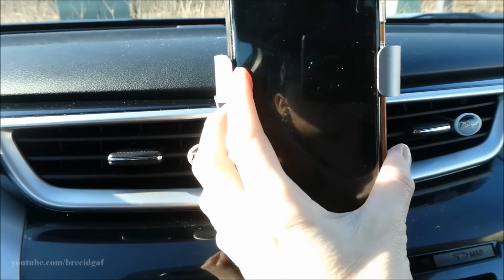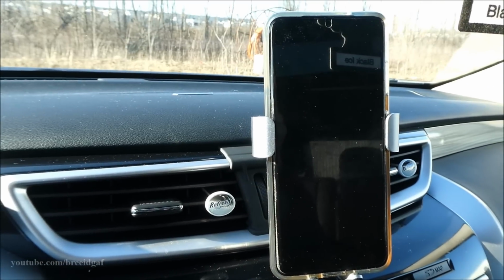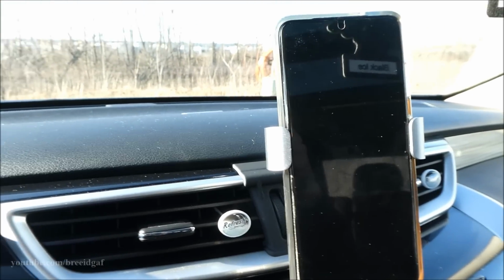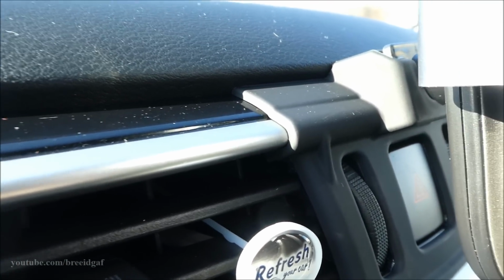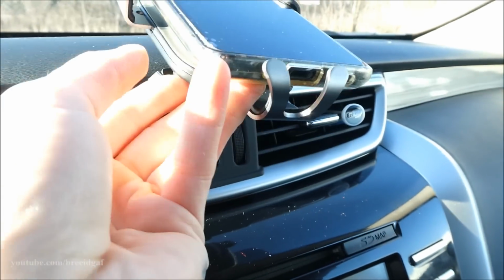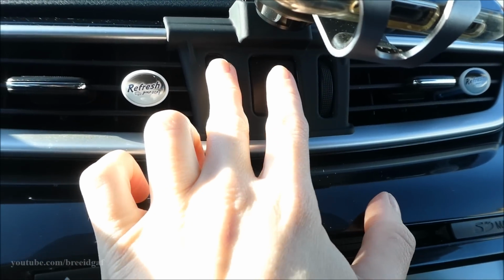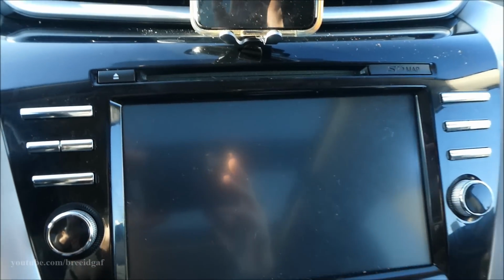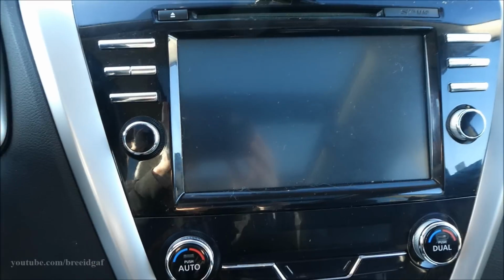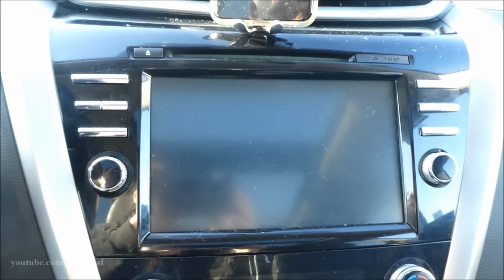My boyfriend actually found this for me on Amazon, and this phone holder is actually for this model of car. I don't know if you can see, but it actually snaps on to the car right there, and I still have access to my emergency blinkers, and I can open and shut these vents if I need to. And then this is the full spaceship looking thing. I'm like, wow, this is insane.